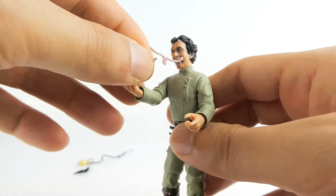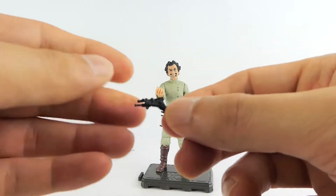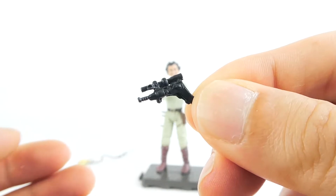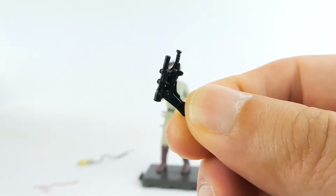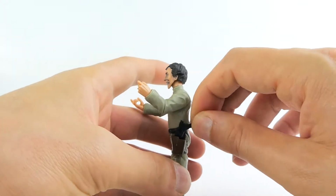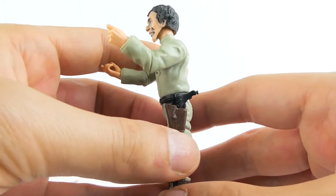Right. Moving along. He comes with a pistol, which can also be stored in his holster. There.